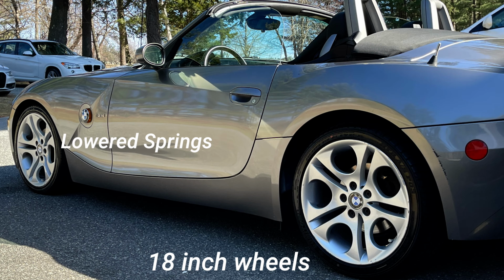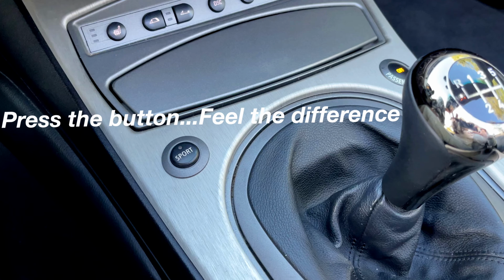So what is the sport package versus a non-sport package? Well, you can see the difference between the tires and wheels. The 18-inch wheels versus the 17s. You have a lowered suspension, and you also have the sport button that gives you a quicker throttle response.